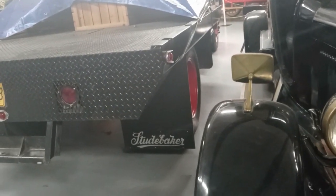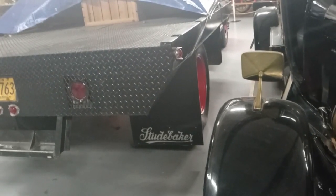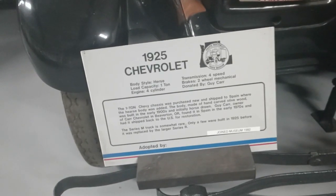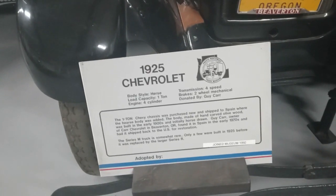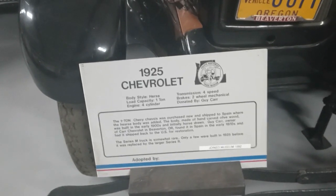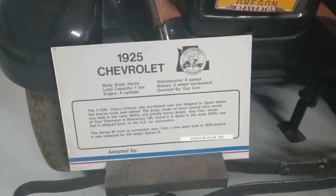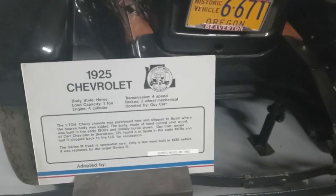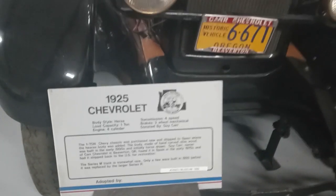See, the one-ton Chevy chassis was purchased new and shipped to Spain, where the hearse body was added. The body, made of hand-carved olive wood, was built in the early 1900s and initially horse-drawn. Guy Carr, owner of Carr Chevrolet in Beaverton, Oregon, found it in Spain in the early 1970s and had it shipped back to the U.S. for restoration. The Series M truck is somewhat rare. Only a few were built in 1925 before it was replaced by the larger Series R.